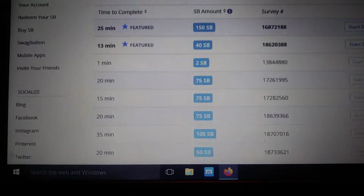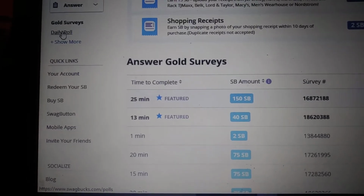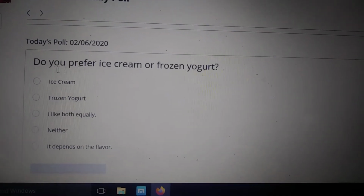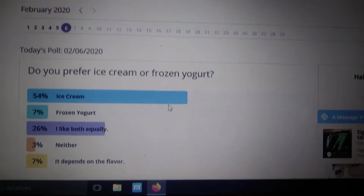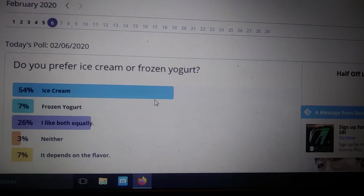Also here, they have a daily poll that you can do every single day. I've already answered it today, so I won't get credited for it, but basically, do you prefer ice cream or frozen yogurt? See, I've already answered. That's why it's already showing me the results. So you get a penny for doing that. Like I said, you can do that every day because it is a daily poll.